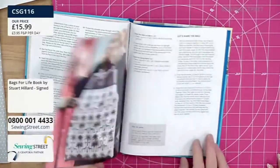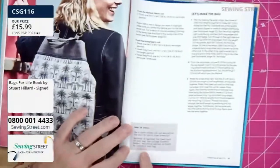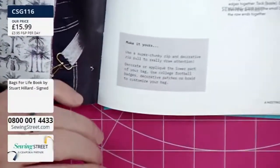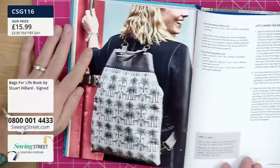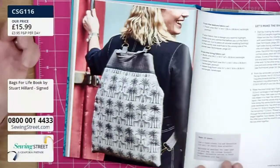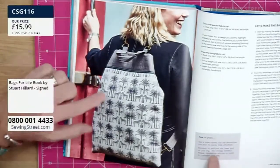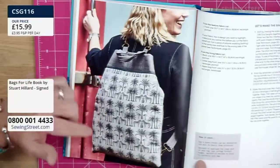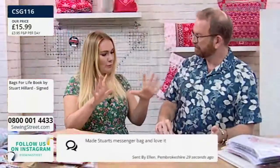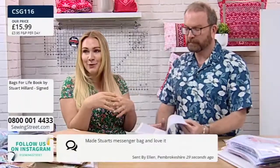And then also, for every single pattern, there's a little box at the bottom that says make it yours. So these are all different ideas for every single bag about how you might adapt it. So for this one right here, just to show you, there's the bag on the lovely Alice, she was art director on the book. So I've said, for example, use a super chunky zip and decorative zip pull to really draw attention. And then I've put decorate or applique the lower part of your bag. Use college football badges, decorative patches or braid to customise. So like you said, you've just used fabrics, but actually you could do patchwork, applique, if you've got an embroidery machine, you can personalise them as you want.